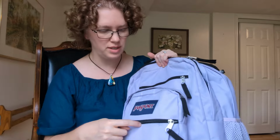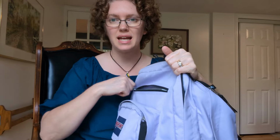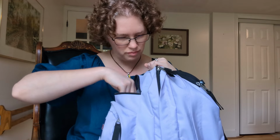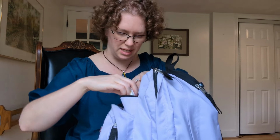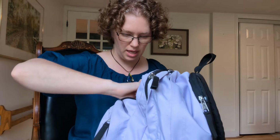Now we're on to the front section. So again, there's 1, 2, 3 different containers and pockets, which I love, having different zones. This next section is, it's a little bit of everything actually. What's in here? Oh, Kleenexes. Never know when you need a Kleenex.